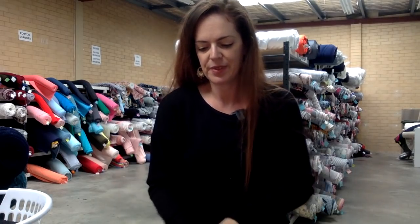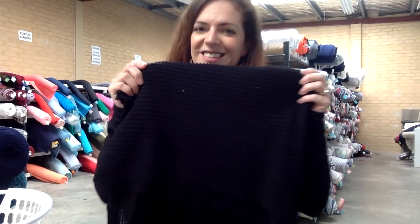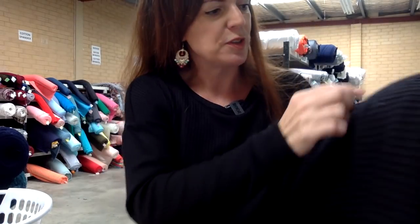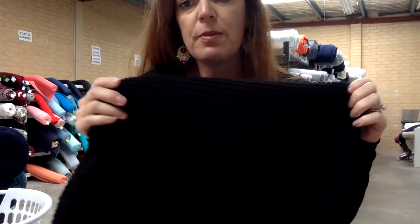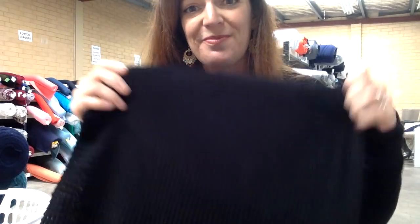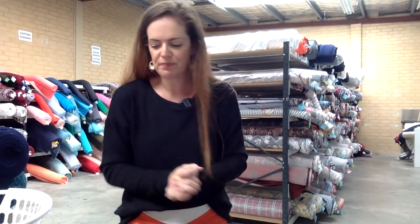And the last of our oversized waffles is of course black. Excuse those little bits of fluff that are stuck on there. I don't know what they are. There we go. Let's clean that off. There we go. They're gorgeous. Of course, just the black 4000 thread for that one. So those are the oversized waffles.